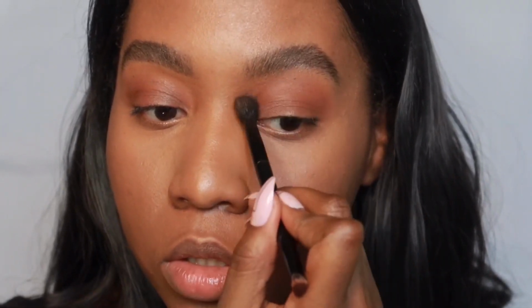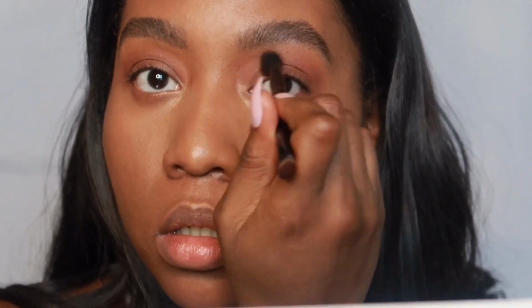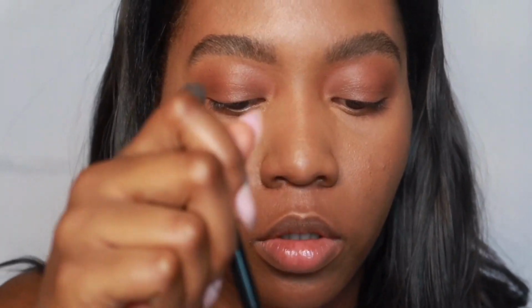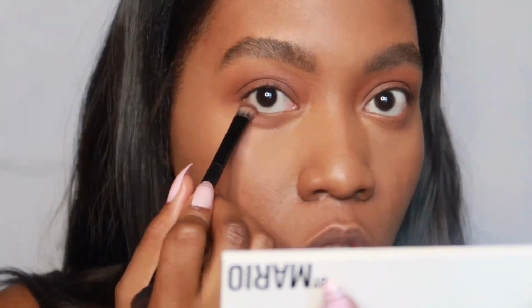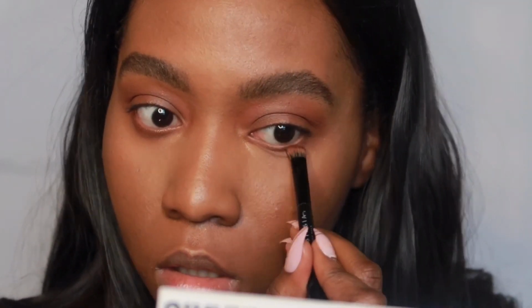And one color can be so multi-dimensional. And I'm just tapping it rather than blending it out, so we get a little bit more color payoff there. So now I'm going to take this side of the brush, which is a little bit more smudgy, and really smudge that on the bottom. So, one color wonder.